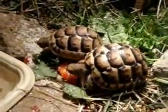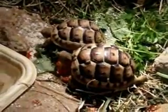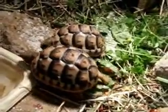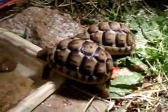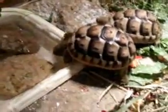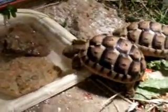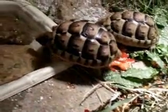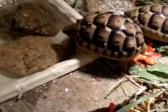The Mediterranean tortoises are completely vegetarian. They don't eat any meat or protein things at all. Only green leaves, weeds, dandelions. They like some vegetable items such as peppers, cucumbers.